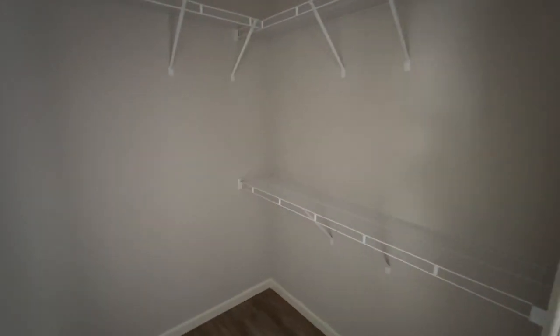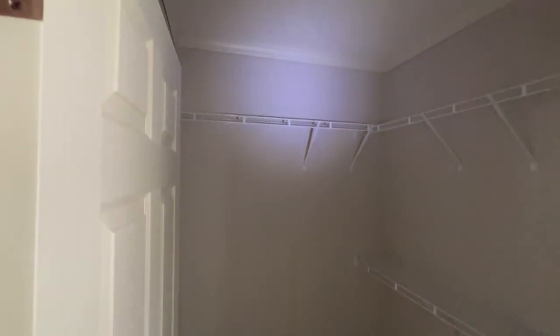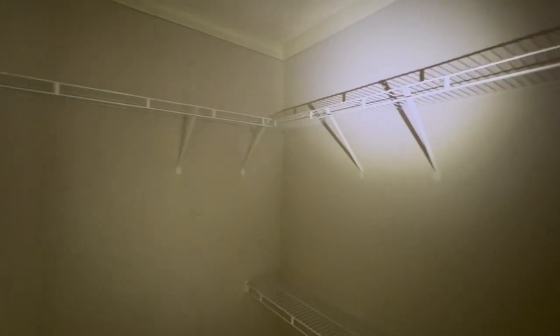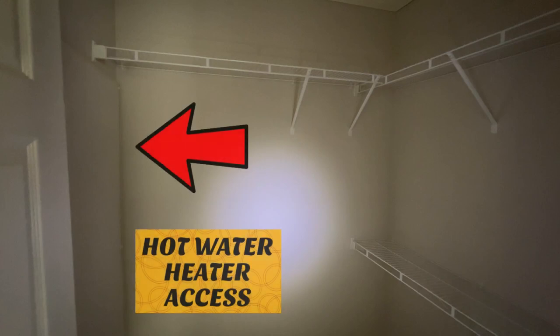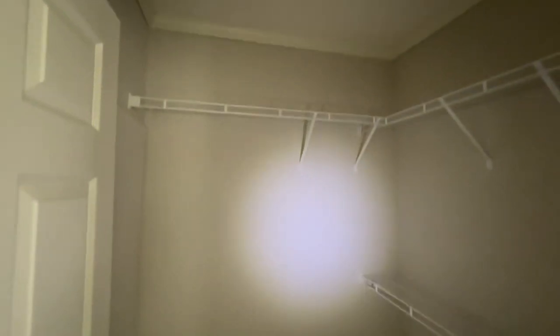So this is your master closet. Let me get my flasher, because I know it's a little dark in here. Not the largest master closet I've seen in a manufactured home, but this is a very, very nice size. It will definitely work for someone out there. And you got plenty of shelving space here too. I'd probably take an extra bottom shelf right there and put extra shelving right there. At least that's what I would do. Okay, very nice size master closet.